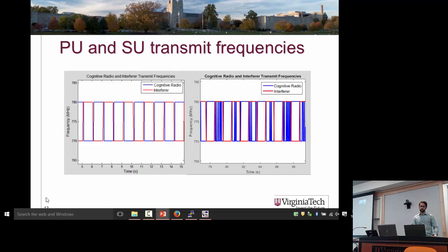I also included some examples of the metrics we've been looking at, some of the logs you can look at to see how the experiment went. Here, they're going back and forth between these two channels, so we plotted the transmit frequency of the two radios as a function of time. You can see on the left-hand side, the cognitive radio was able to track the primary user pretty well and avoid it.